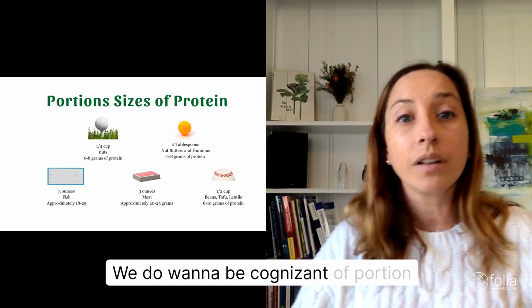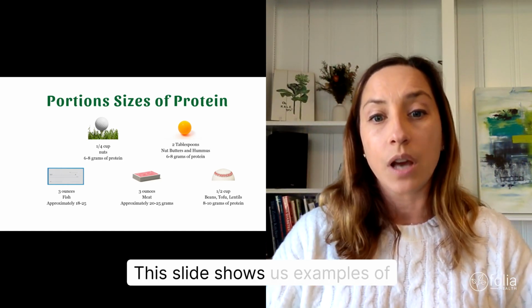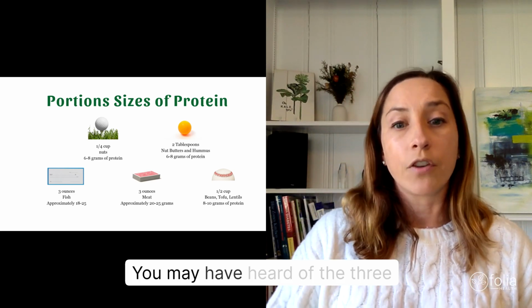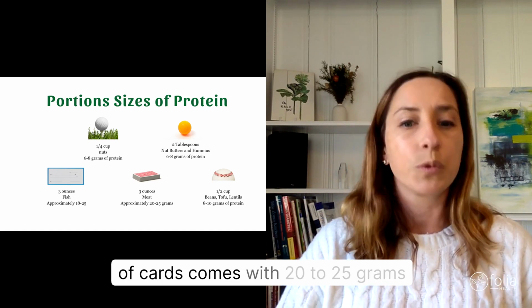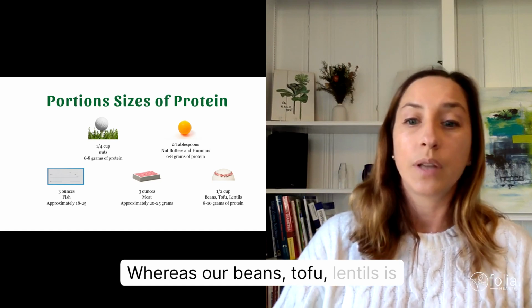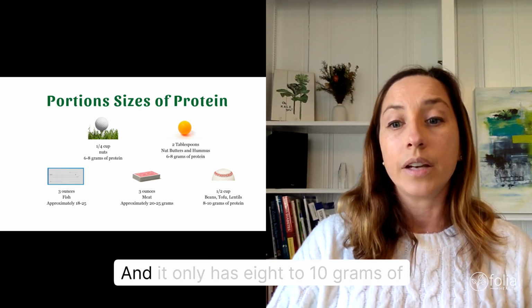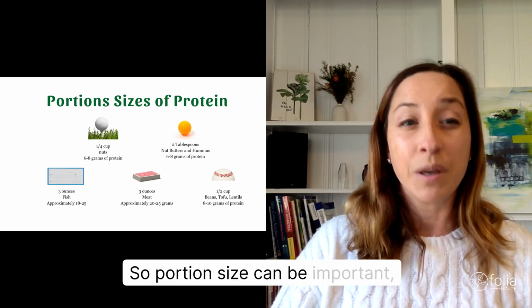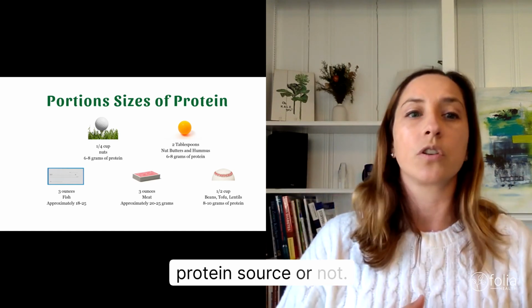We do want to be cognizant of portion sizes of protein. This slide shows us examples of those protein portion sizes. You may have heard of the 3 ounces of meat being the deck size of cards, which comes with 20 to 25 grams of protein. Whereas our beans, tofu, lentils is about a half cup serving or half of a baseball, and it only has 8 to 10 grams of protein. So portion size can be important, not just identifying, is this a protein source or not?